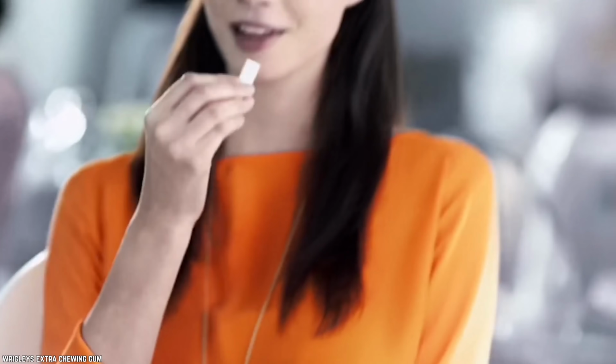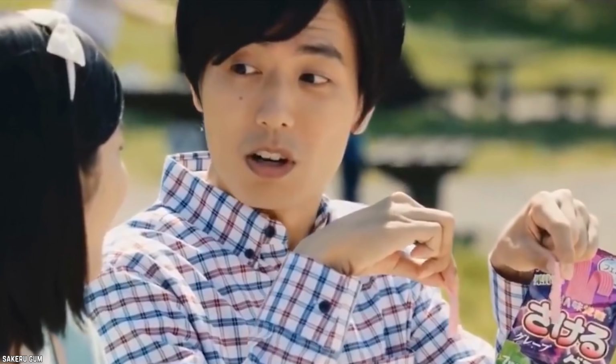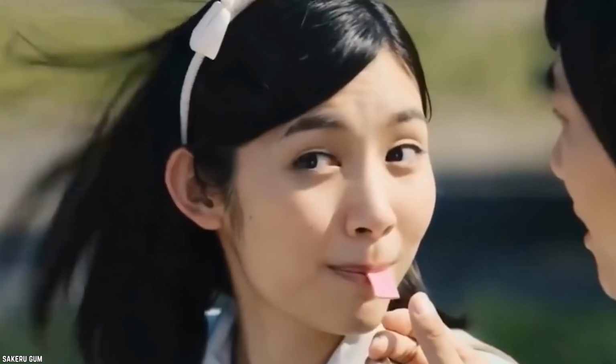Chewing gum. There's nothing quite like the experience of chewing gum. You chew it for many different reasons. Sometimes a piece of gum is the only thing that can hold you over until it's time to eat.